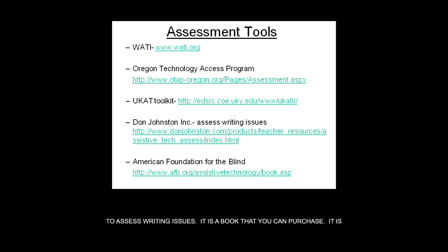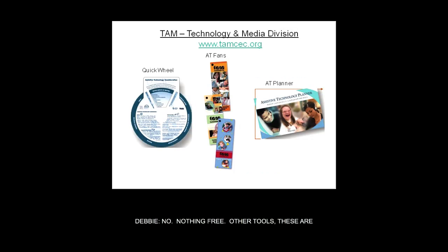There are other tools also for purchase, and two I wanted to mention. Don Johnston has one to assess writing issues. It's a book that you can purchase on their website, and it's $99, but if you're doing a lot of things like that, it can be a very useful tool. And the American Foundation for the Blind has an online book that you can purchase for $25 on assistive technology tools available for those who are blind or low vision. So there are some other assessment tools as well. I think we also have something from the American Foundation for the Blind that's a freebie online. Nothing free? Not in this area, no. Sorry. Oh, darn. Everything costs money nowadays.